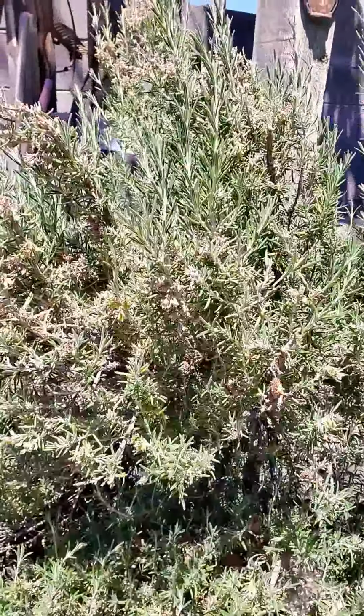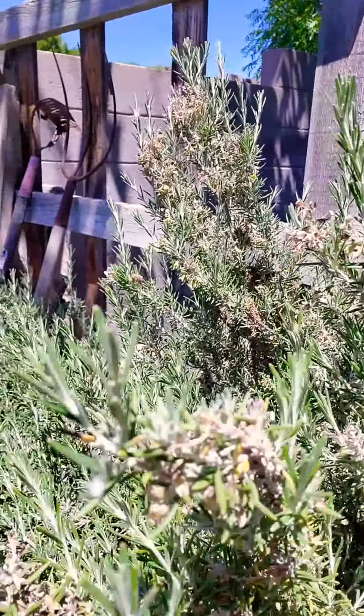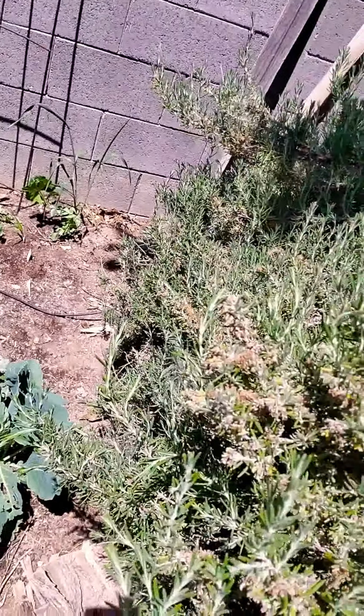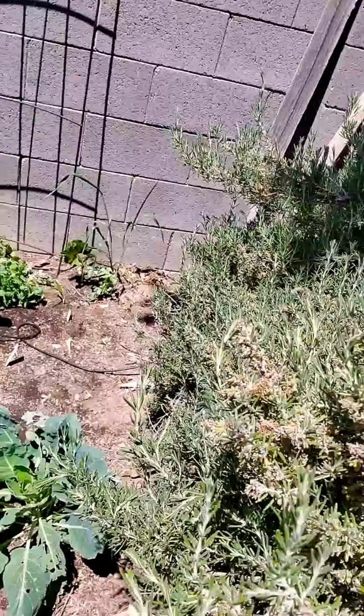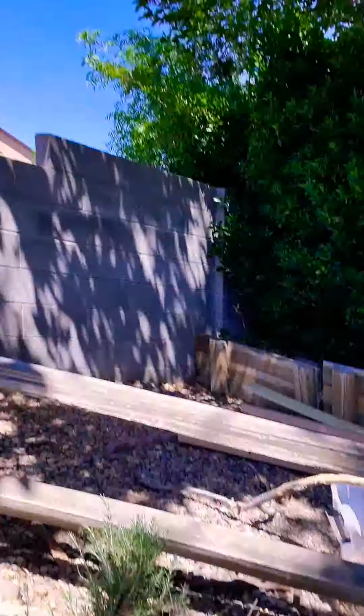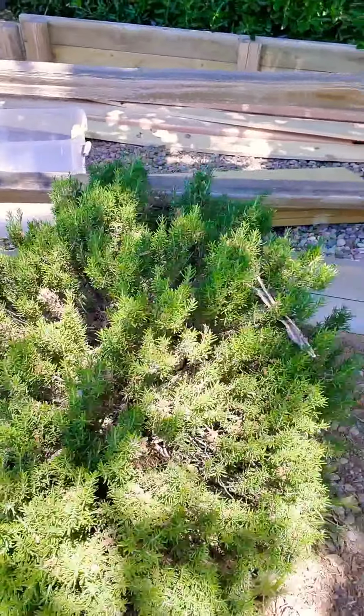Moving on. So this is another edible one right here. This is rosemary. Makes these really nice little purple flowers. And of course, everyone's got rosemary. You can see spinach propagating here. A couple different kinds of lettuce and some broccoli in there. Moving on, of course, some more rosemary here.